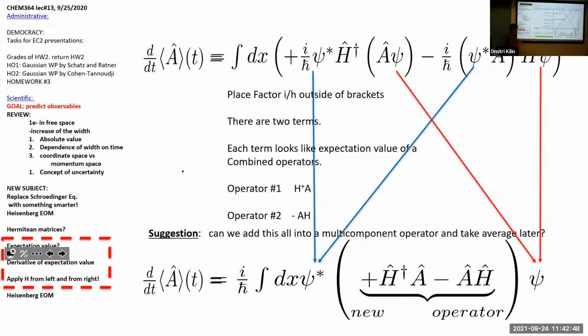And we are very close to the end. So the change in time of the expectation value of the operator A will be equal to the expectation value of the combined operator of products between our main interest A and the energy operator. Make sense? Basically, we are done. Now I just want to wrap it up in better shape. And on Monday, we will practice the application to a free electron in space.